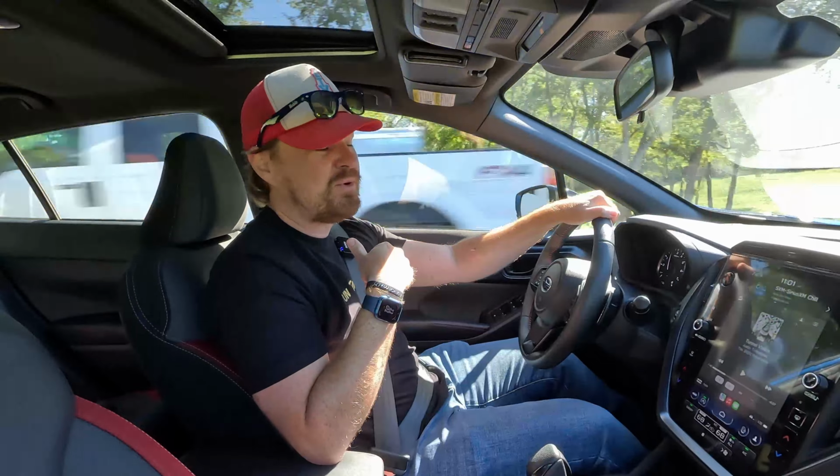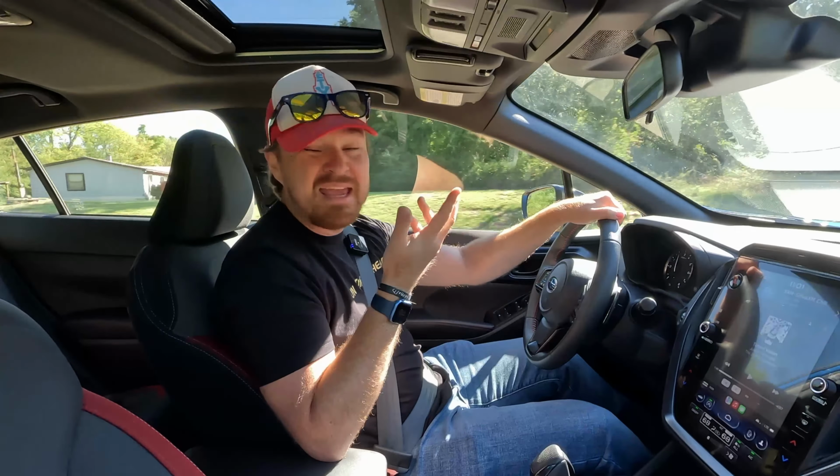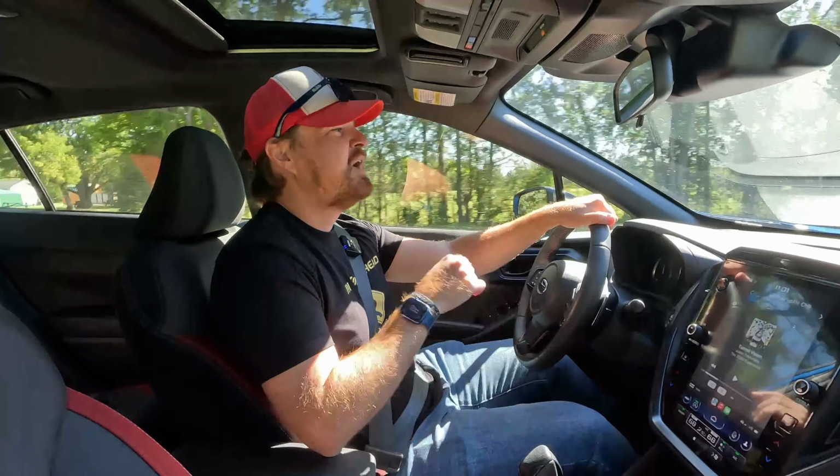We have put over 300 miles on this, and we are getting right at 26 mpg. It's definitely an impressive vehicle all the way around, even if Subaru made some compromises when it came to the whole Rally Sport thing.